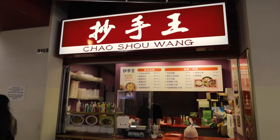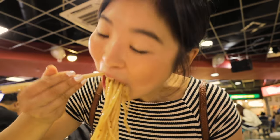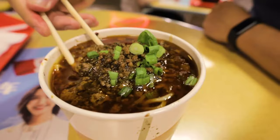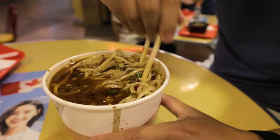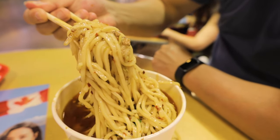All right, now we're gonna give the Don Don noodles a try. It's this huge bucket and it comes with all this oil. We asked for medium spicy, so hopefully it's not too bad, but we'll find out. Let's see. Look at this. Ooh. You really taste that mala peppercorn spice, and it's got a lot of heat in there. It's spicy, but it's really good.